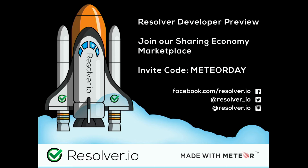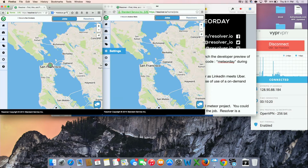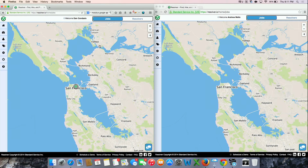So I want to dive right in here. Our app, we've been working on this more or less in secrecy for about 7 months. What we've been trying to do is build the first sharing economy marketplace on Meteor. And we've done that. We've created a platform that allows the user complete finite control over the experience they want to have with an on-demand services marketplace.